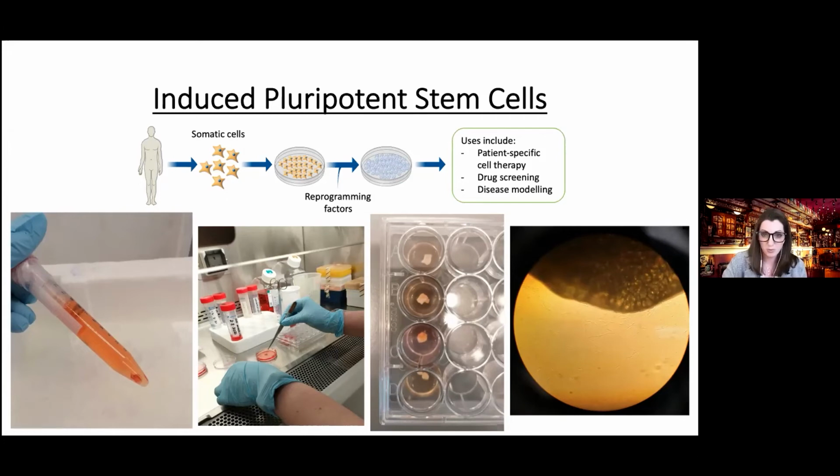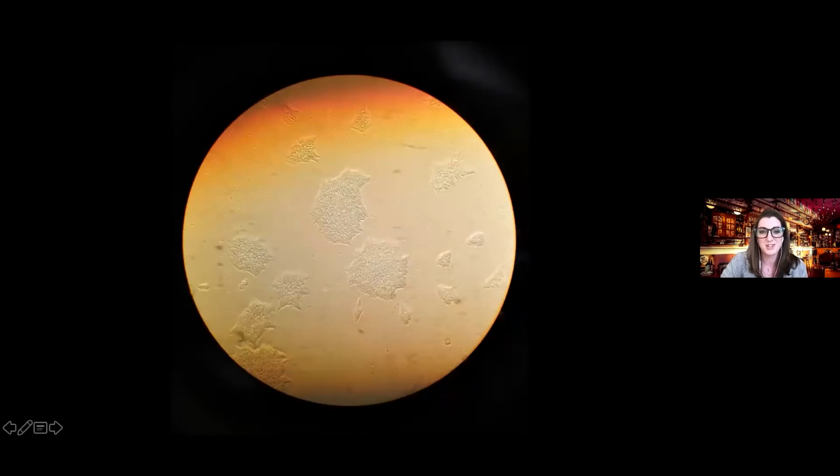So this is just an image of what we do with the skin back in the lab. I would bring it into the culture hood. This is a sterile environment so that I can prep the biopsy and ensure that it's not contaminated with any kind of bacteria or fungi, which would grow in the cell culture, take all the nutrients, and the skin wouldn't thrive. So in order to avoid that, we use this sterile culture hood.